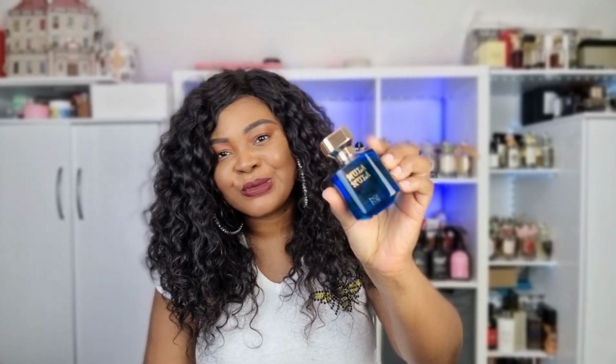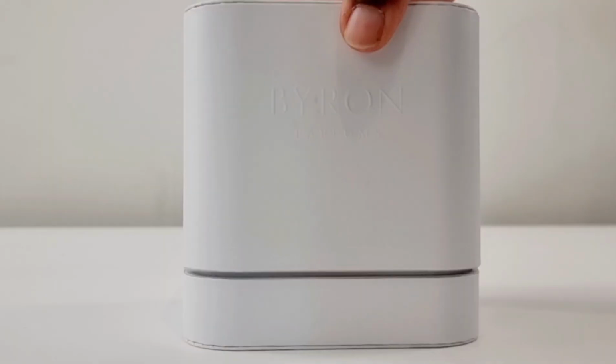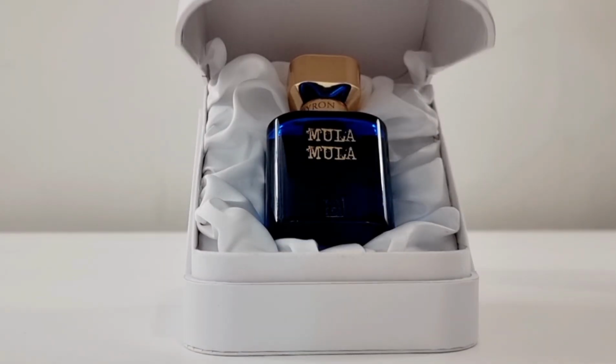And this is Mula by Byron Perfumes. Now the bottle in itself is a masterpiece in my opinion. This is such a beautiful perfume.